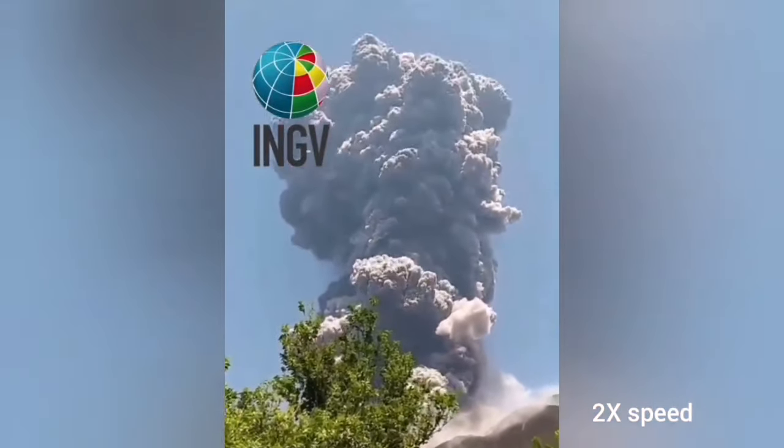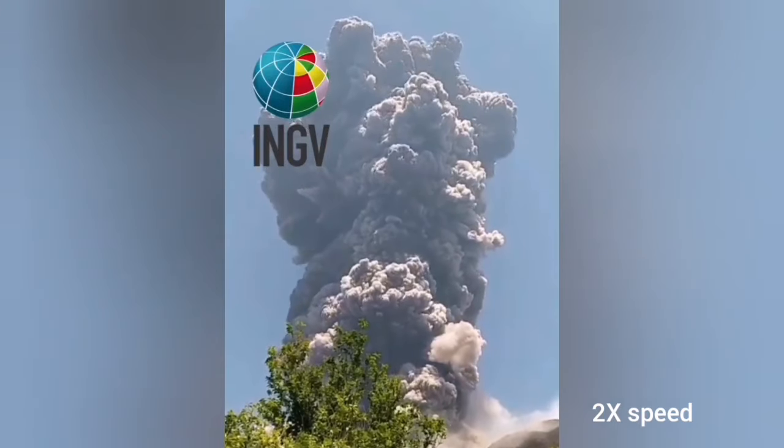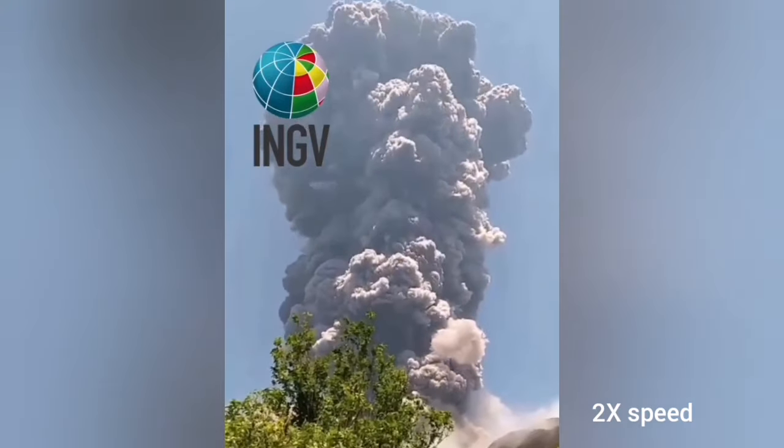From the ground, it looked like that. A 4 kilometer cloud of ash rising. The smell of the sulfur is in that region now. You can smell sulfur due to the volcanic gases released.